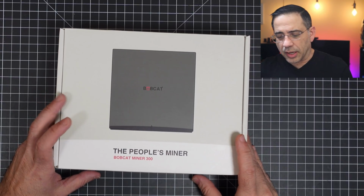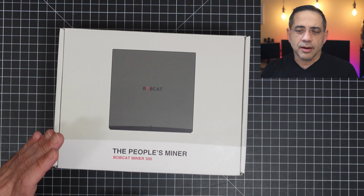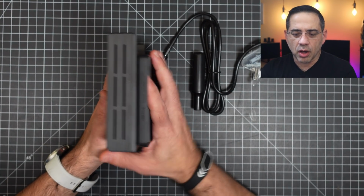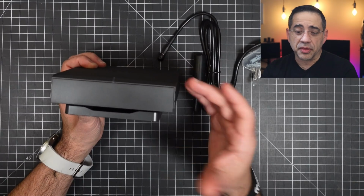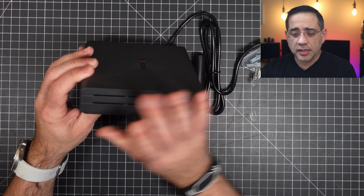So as we're taking a look at this, let's go ahead and take a look at what you would find in the box, and we'll talk a little bit about this miner. Now in the box, in addition to the power cord, you're going to find the Bobcat Miner, and you'll notice this thing is small. It reminds me of one of those old cable boxes. They were pretty thin, and even some of the new ones I've seen right now are probably about this size.